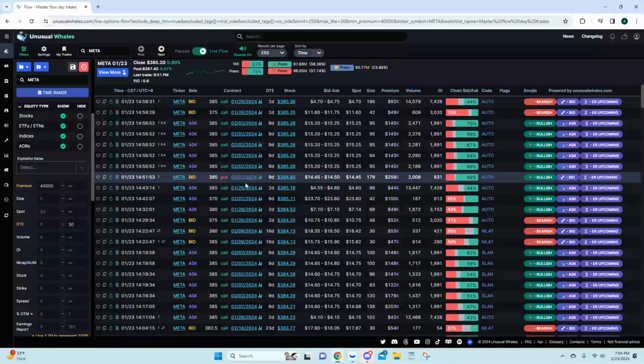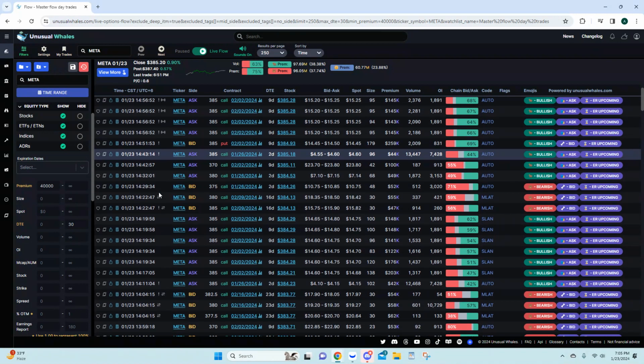Again, we have another 2-day weekly on the 385 here. 44,000, not huge. Coming down here a little bit more, another short-term call here, and these are in the money, obviously, but Meta can move a lot in the day. I mean, you might see a $10 move, so this doesn't concern me too much. The 370, 9 days out. Again, a $15 move for Meta isn't unheard of.